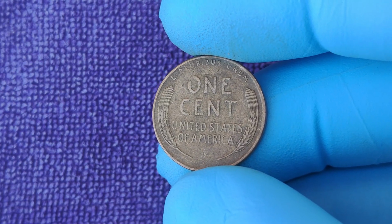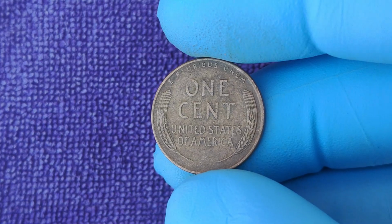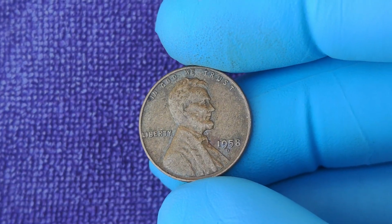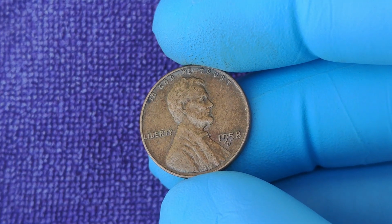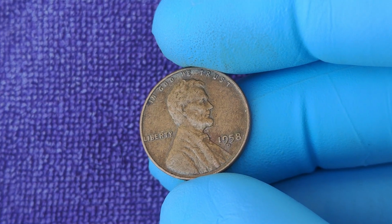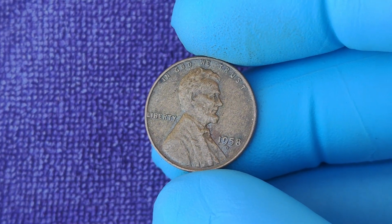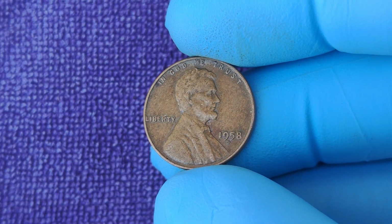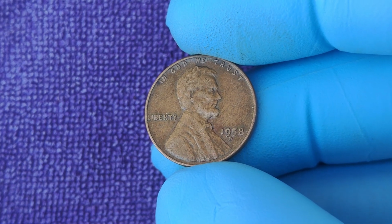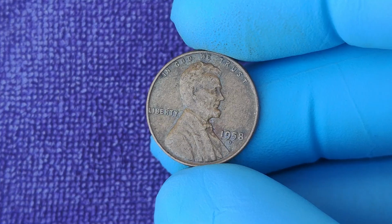Mint errors can transform an ordinary penny into something extraordinary. Off-center strikes, double dies, die cracks, and repunched mint marks all add excitement to the hunt. While the famous 1955 double die is legendary, even subtle doubling or strong strike characteristics on a 1958 can bring attention from serious collectors. But the real magic happens when condition, color, and demand come together.